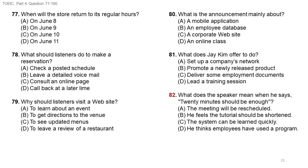Questions 77 through 79 refer to the following recorded message. You have reached Cedar Kitchen, Houston's number one spot for contemporary dining. As our staff is participating in the Southwestern Food Festival June 8th and June 9th, we will be closing at 1 p.m. each day. Our normal hours of operation of 11 a.m. to 10 p.m. will resume on Wednesday, June 10th.